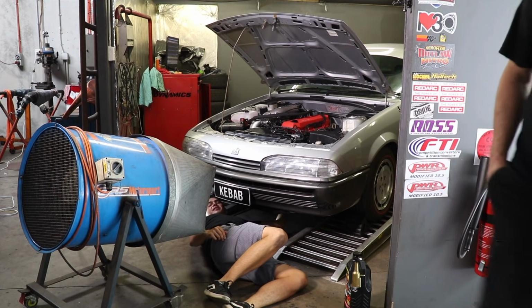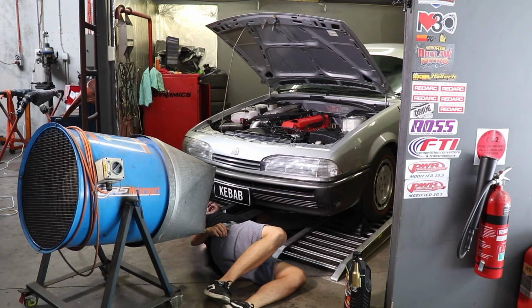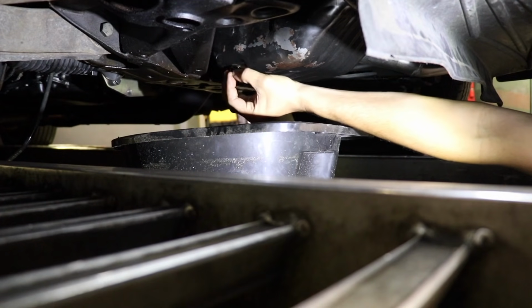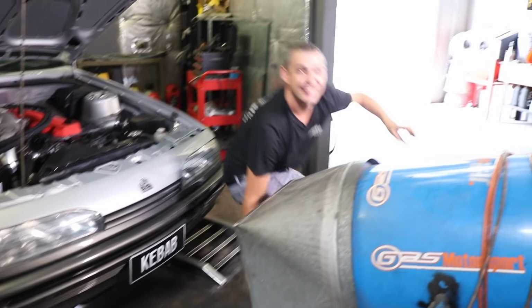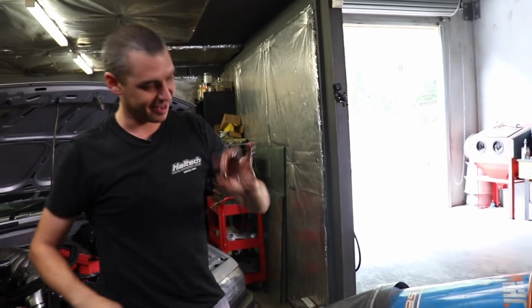Hang on, why am I doing this, Tom? It's your car. Oh, it's hot. Nothing like rolling around on the ground in the morning and getting covered in oil, eh?